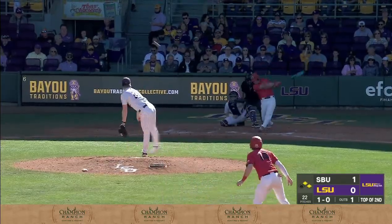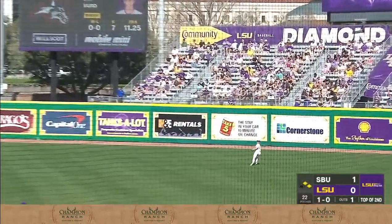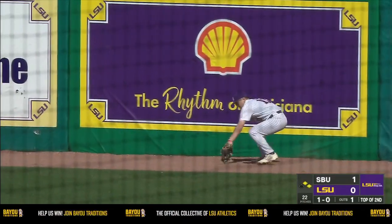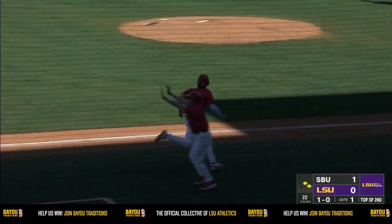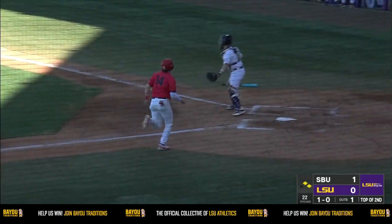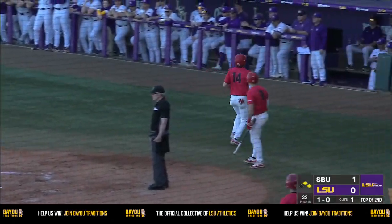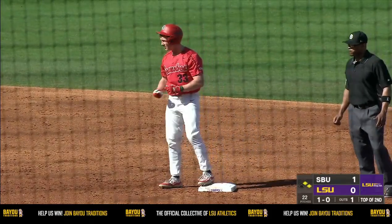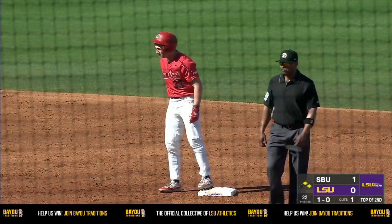Checks the runner at second. 1-0 delivery, lifted in the air to right field. Pearson going back, can't get to it. It's over his head, takes a bounce on the track all the way to the wall. Now we'll bring in Paulson. They'll go ahead and hold up Maselli, who made the wide turn but stops, gets back to the bag as the throw comes in to Thatcher Hurd.